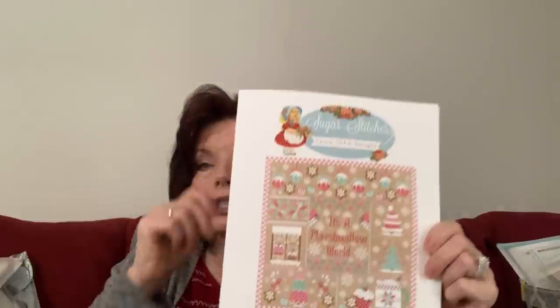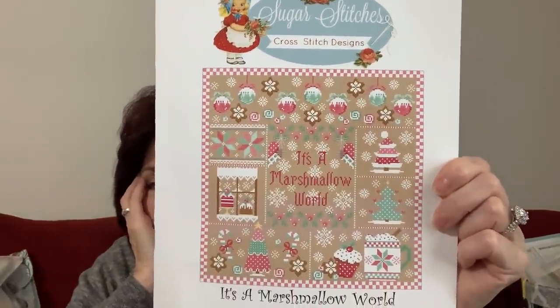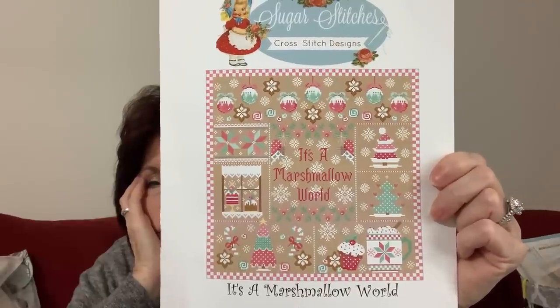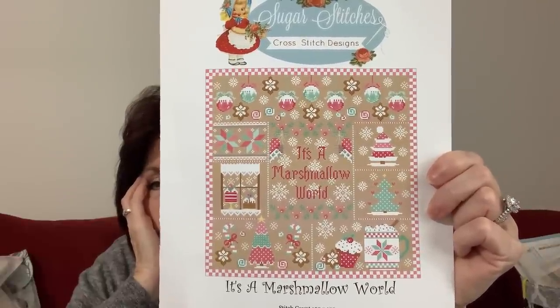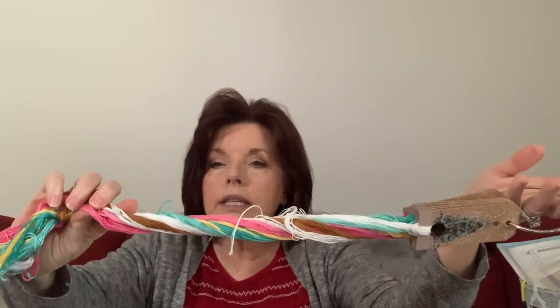This is another one that is just a digital rendering, but it is so cute. It's by Sugar Stitches. I got this off of 123 Stitch. It's called It's a Marshmallow World. I am doing this on a piece of 16 count Aida in the color Milk Chocolate, it looks like. So the colors, look at these colors. These are the DMCs.